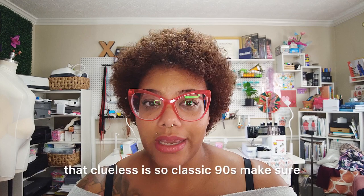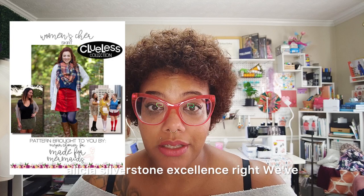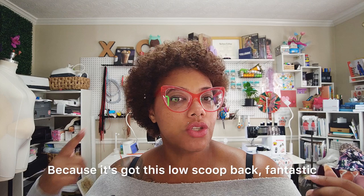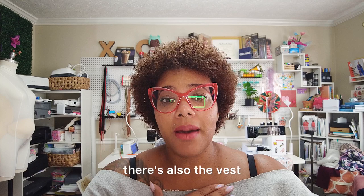And because we know that Clueless is so classic 90s, make sure that you're checking out the Clueless collection from Made for Mermaids. It features quite a few patterns. We're talking about the mini skirt, like the Cher mini skirt, giving us Alicia Silverstone excellence, right? We've got the Dion blazer, which is a blazer that you can make out of a double knit fabric, which is so perfect, very fast sew. We also have the Thai bodysuit, which is giving like beautiful ballerina, right? Because it's got this low scoop back, fantastic. Then of course, there's also the vest that comes along with it. So ultimately, if you are like, I'm really trying to live in the 90s, definitely check out that collection from Made for Mermaids.